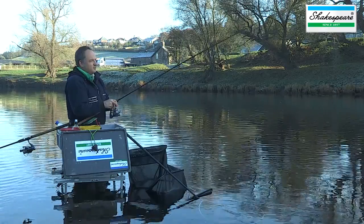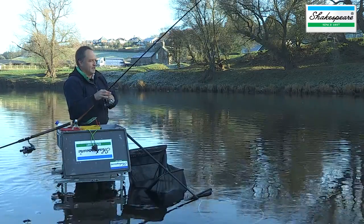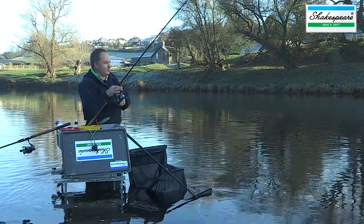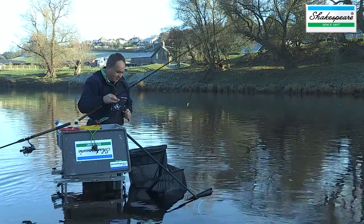Another advantage, of course, of wading out like this, apart from making it easier for the fishing, is I can get the net into some deeper water, which is obviously a consideration when you're catching a good net of fish like this.